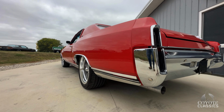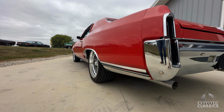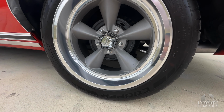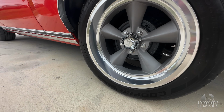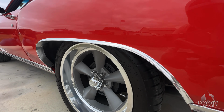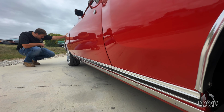As we look up and down the sides, driver's side just as nice as the passenger side. Beautiful car. Good tread on these tires. As far as our tire sizes go, we have, what do we got, Dave? We got 215/40/18s on the back. So some nice wide ones on the back. Beautiful US Mags. Wheel well trim has been replaced. On the fronts, we got 235/40/18s. Okay.